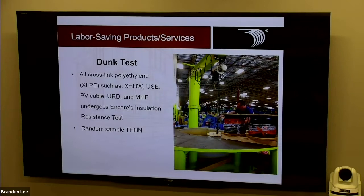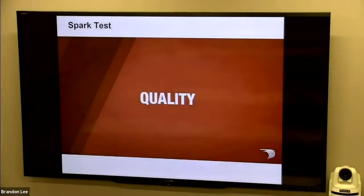Being old and doing this a long time, I've repped AIW, Coleman, and different wire manufacturers over the years, and it seemed like you'd always get that call about nicking the jacket, nicking the wire. We've gotten around a lot of that. On anything that's non-THHN, we do a dunk test. We dunk it in water, meg it out, and make sure there are no impurities in the jacket itself. On THHN, we do a spark test.